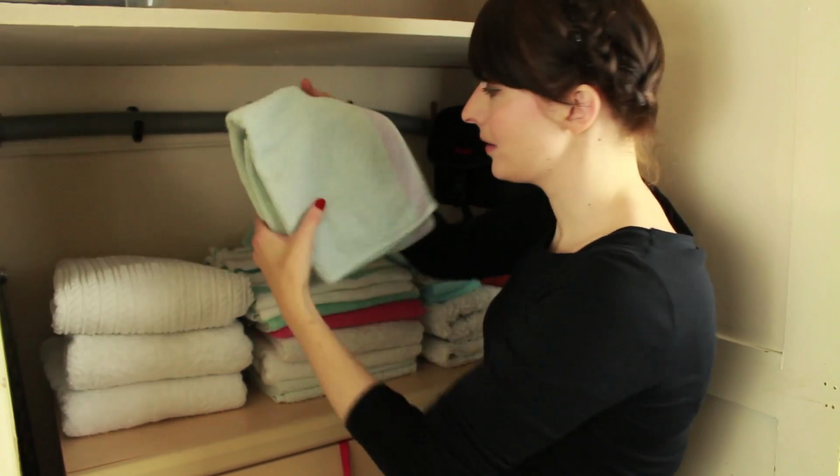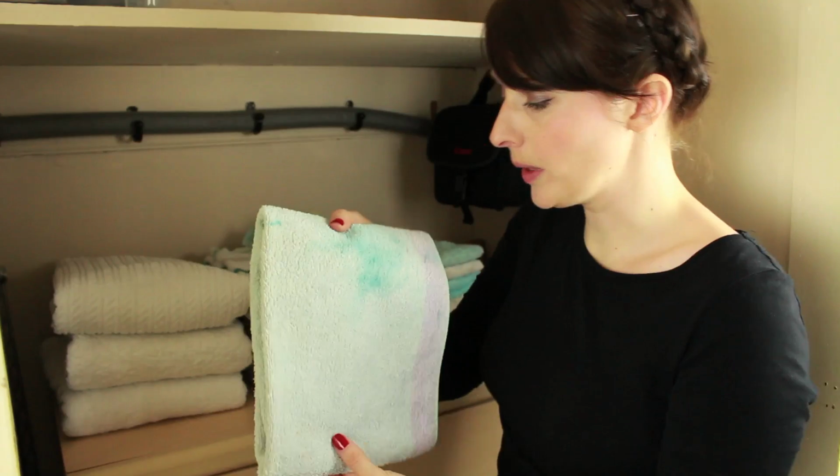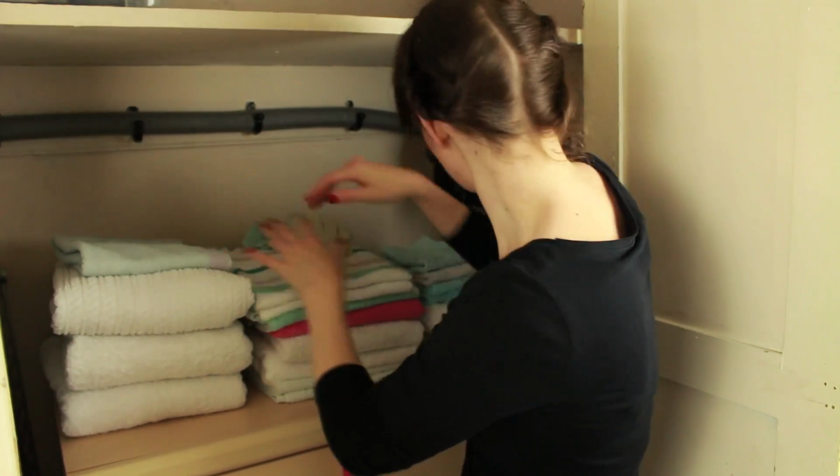Towels and washcloths, and I've dyed them. I put it in with my onesie, which was blue, and I managed to dye it. I am far from a domestic goddess.